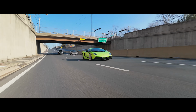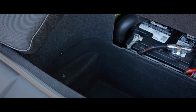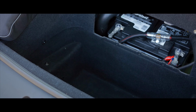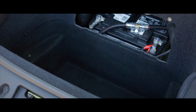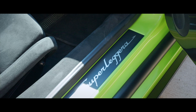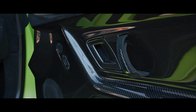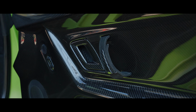Starting with storage, there honestly isn't much to speak of here, and I really wish there was at least a bit more space in the front trunk, but as it stands, it's pretty limited in this car. The second thing is the price. And when you're buying a special car like this, you're also flirting with some extra special pricing.